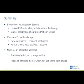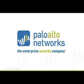And then finally, it's focusing on breaking the kill chain. Making sure that from a coverage standpoint, we have solutions in each of those areas of the kill chain to prevent the attack. So very happy to answer any questions, comments on the webcast.